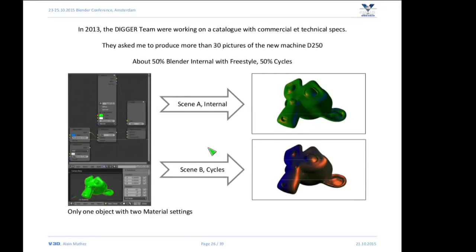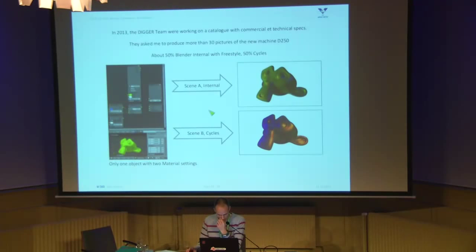The new project was this catalog, and the Digger Foundation asked me to produce the CG images of the machine. From the beginning, we knew that we had to produce some pictures with Cycles and some with Freestyle. And the question was if it was possible to have one object with rendering possibility in Cycles and Internal. And it's really easy to do in the compositor. You can make your material in Cycles, and then switch to Internal render and make your material, and just switch the scene between Internal or Cycles, and you have it.